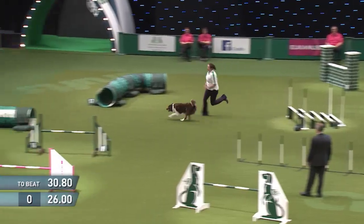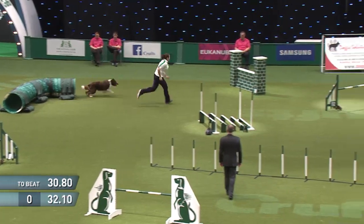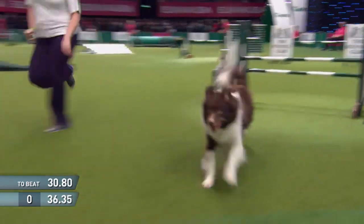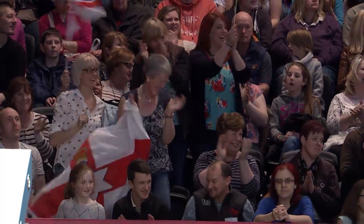Across to 14. Oh, that was so close. I could see from where I was here, the dog was picking that other tunnel up, but it's gone quiet. It's steady, but it's clear with 2 to go, and over the spread. Yes, 36.35 into 11th place there for Catherine and Yogi.